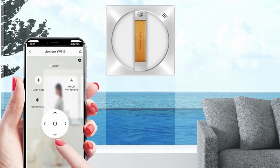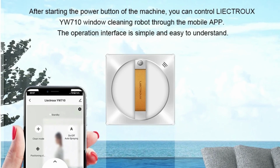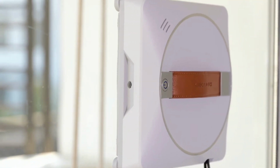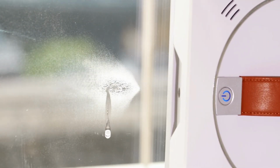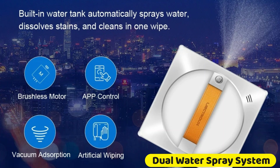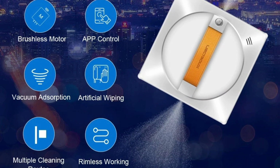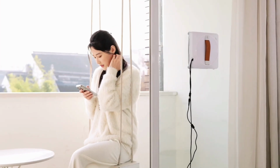Material and durability. Built with ABS material, this window cleaner is lightweight yet sturdy, ensuring long-lasting durability while effectively cleaning glass surfaces. Suction power. The robot boasts an impressive 3,000 Pa suction power, allowing it to adhere securely to windows and glass surfaces during cleaning, preventing falls. Dual water spray system. Featuring both automatic and manual dual water spray functions, the YW710 ensures optimal cleaning results by evenly distributing water for a spotless finish.